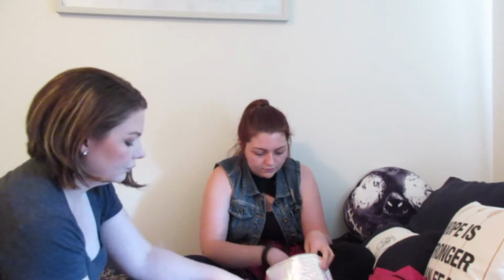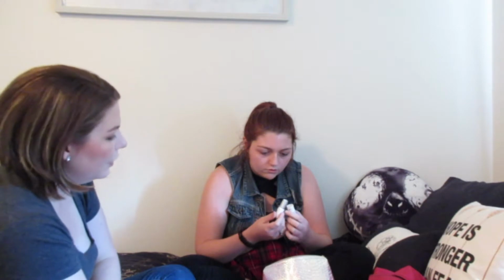Okay, this is a Pure Cosmetics bronzer. And then this is the same, just like a powder. Setting powder? Yeah. And then what is this? It is a Sephora Coconut Lip Balm. You just gave this to me. Yes. So I was like, what?